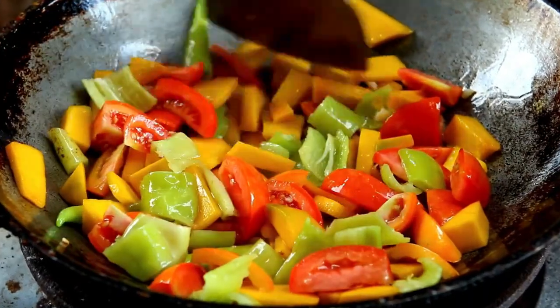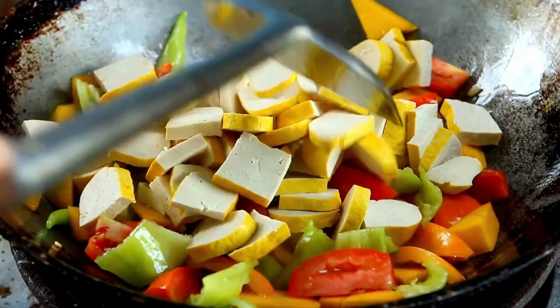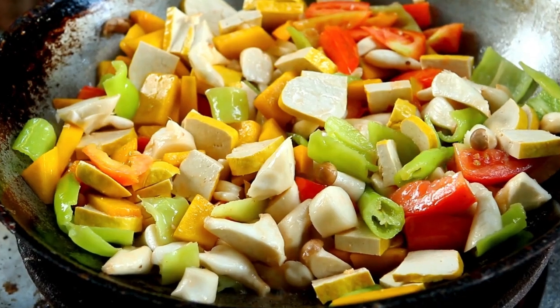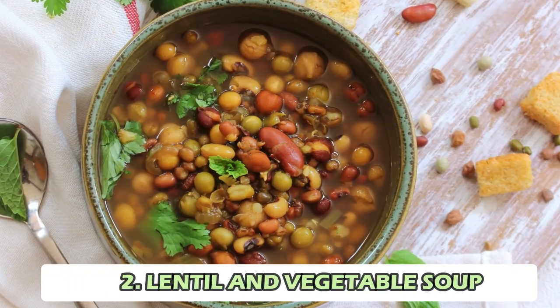Saute your favorite vegetables, such as bell peppers, broccoli, and carrots, with tofu in a hot pan. Add a simple sauce made from soy sauce, garlic, and ginger for a flavorful, sustainable meal. Number 2. Lentil and Vegetable Soup.